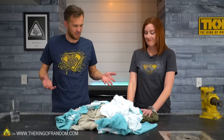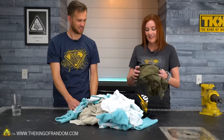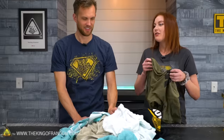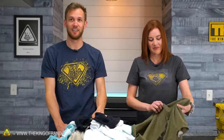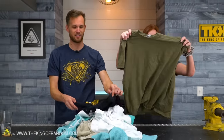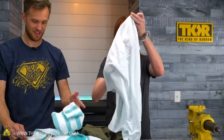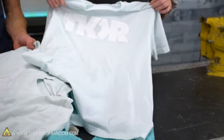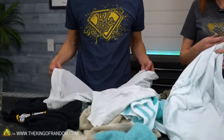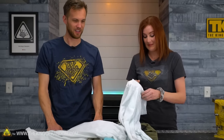Our clothes are out of the dryer. Clothes and towels. This is interesting. They just smell like room fresheners at this point. I mean, it smells very strongly of whatever fresh breeze that was. This one's still blue. The white shirts have kept their blue tint to them. So if you see us wearing these in the future, if they look white, it's because color correction did that. But they are ever so slightly blue.